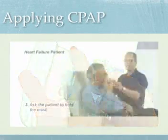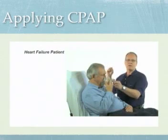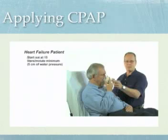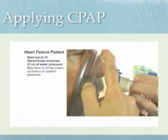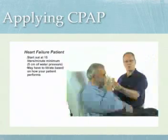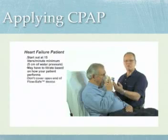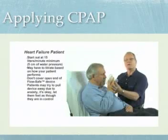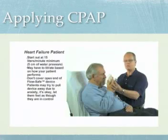Now I'm going to start out on a rate for the heart failure patient. The flow is going to be at 15 liters per minute or 5 centimeters of water pressure. That may be the right place, it may not, because we're going to have to titrate based on how the patient performs. You notice I don't have my hand over the end. Again, that could cause an increase in pressure. Some patients will start to pull it away. They get a little bit of anxiety, a little bit of claustrophobia. That's okay. Let them stay in charge of it.